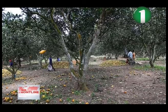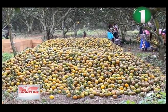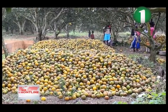When the fruit drops, there's nothing you can do about it. So the juice quality now is not the best. We will find it difficult selling the juice because of the fruit fly. Farmers are also not making money. So in order to make money and avoid the losses, they must harvest earlier than we expected or we prefer. So that's the problem we have. It's affecting the industry seriously.